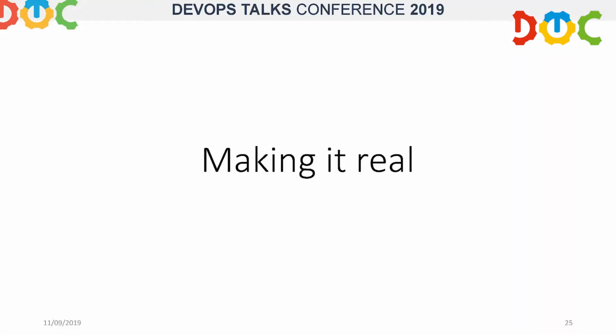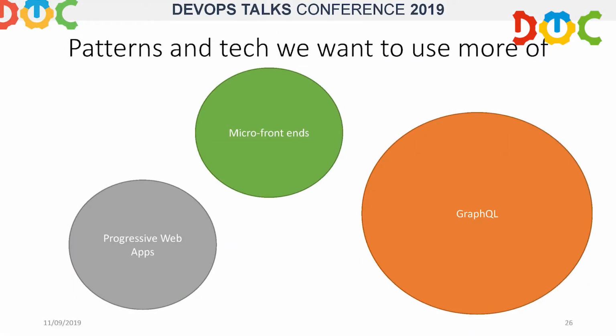All right, well, that's pretty cool. Those are some nice boxes on a screen. But how do you make it real? So what I wanted to talk about today is some patterns and some tech that I think is pretty cool, that we think is pretty cool at NTT, that we want to use more of. So I mentioned the first a little bit earlier, micro front ends. The second is GraphQL. And the third is progressive web apps. So let's get into a little bit more detail about each of those and why we think they're cool.